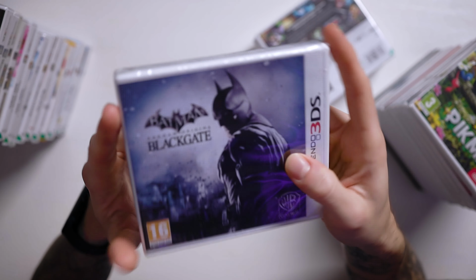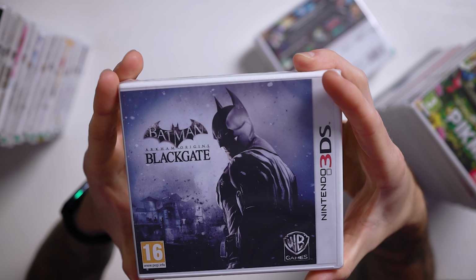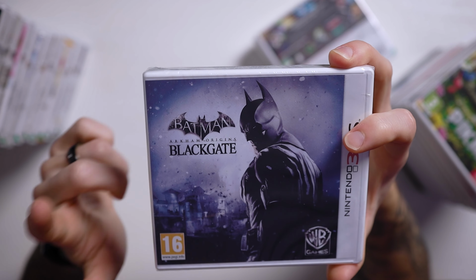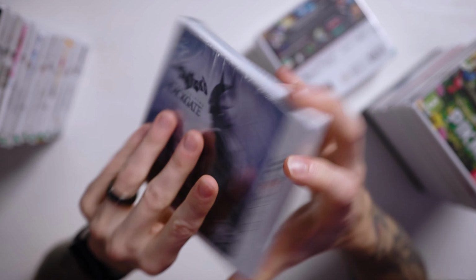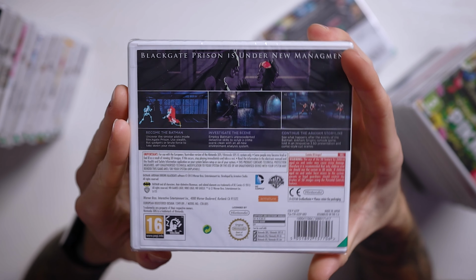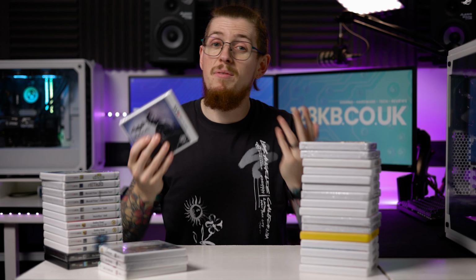Now I've not played this one yet. This is Batman Arkham Origins Blackgate. So this is a Batman game. This came out on loads of different consoles. It's on the Vita and stuff like that as well. But I'm a bit of a Batman fan.